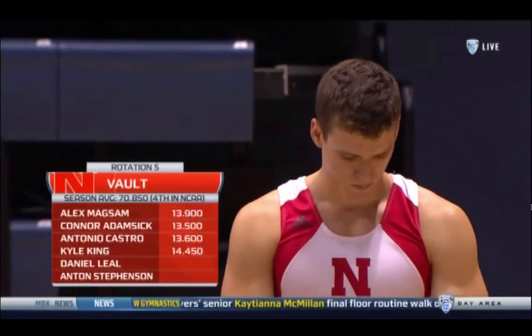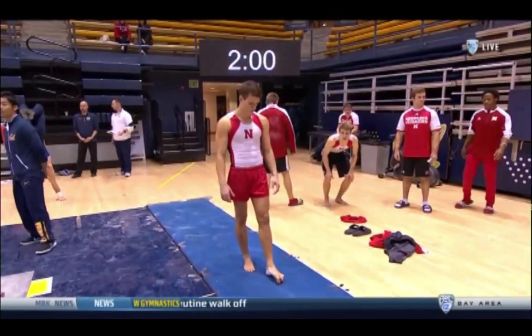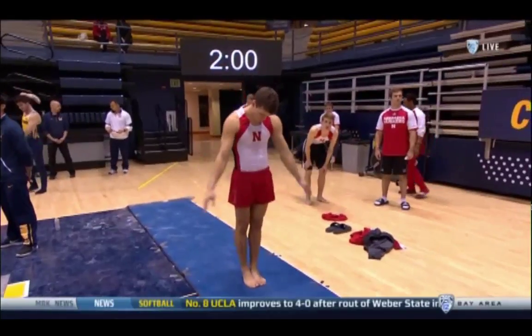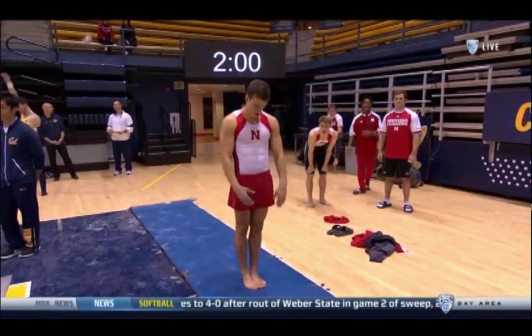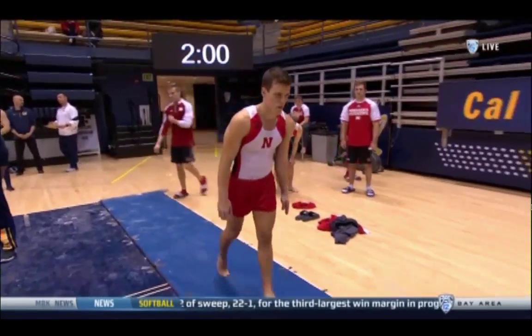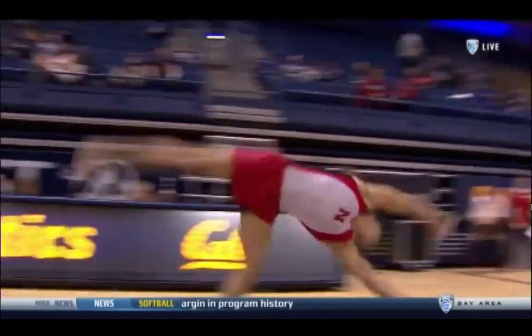We see Daniel Leal, the junior from Columbia. He's competed for the Colombian national team. On vault, he's gone 14-1-5 twice this year. Personal best 14-8 a year ago against Air Force. Going back to that Yurchenko style vault, he'll do the round off before the board right here.